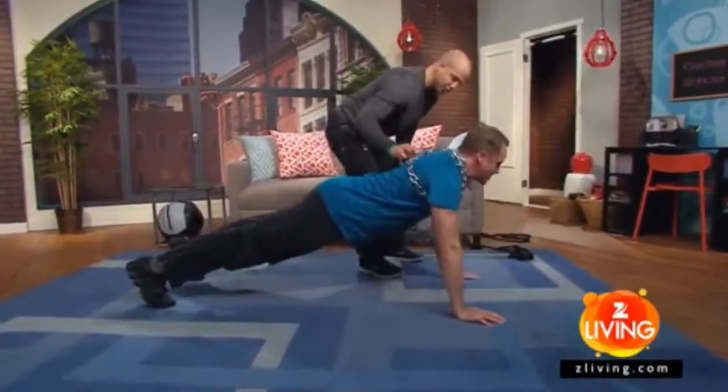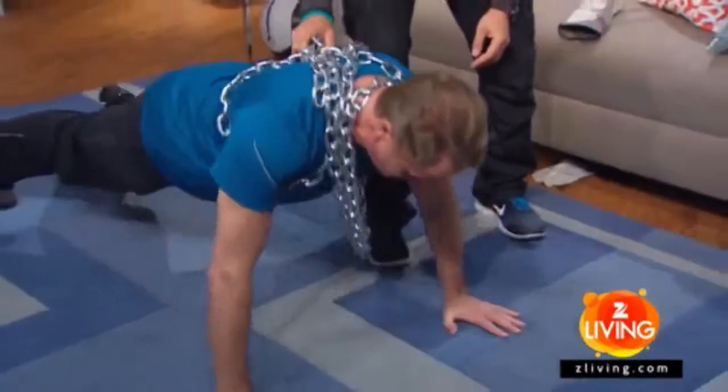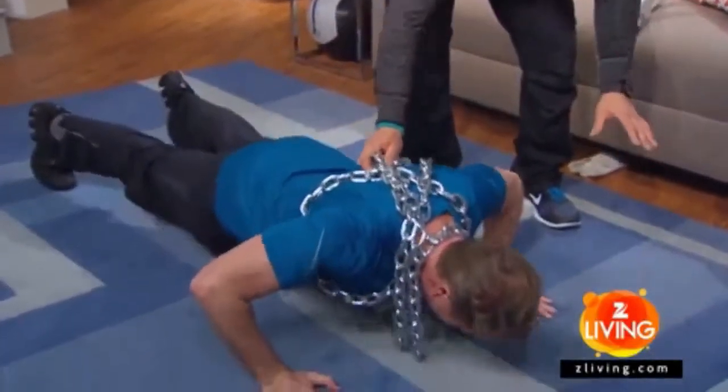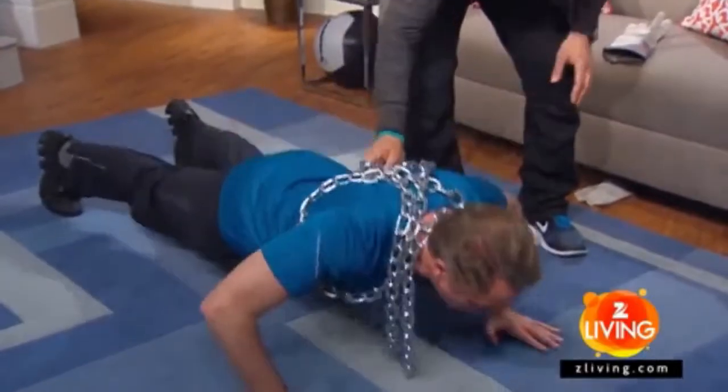Excellent form. Now, the reason that it's great to weight a chest exercise like this is that a push-up is a closed chain exercise, which means that the object that you're pushing against doesn't move. When you do a bench press, obviously the bar moves. The floor does not move. This is much easier on the joints and much safer in many ways.